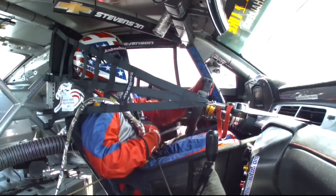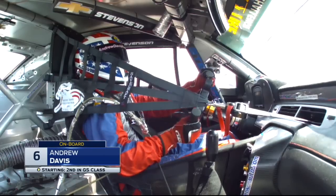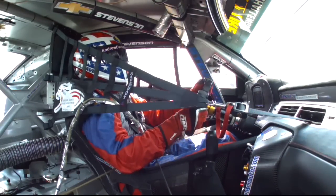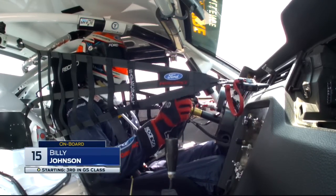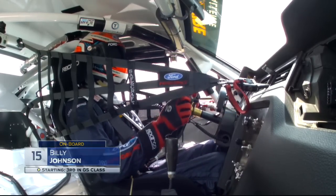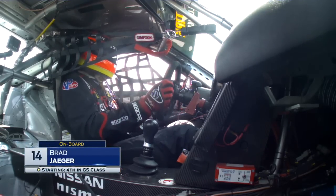Let's have a look at some of our onboard cameras. That's Andrew Davis on the number 6 Stevenson Camaro Z28R. As Calvin pointed out, picked up the first victory for that new Camaro last year, 1 of 4 on the season for the team. On board with Billy Johnson now in the number 15, starting right behind the front row. And there's the number 14, Brad Jager.